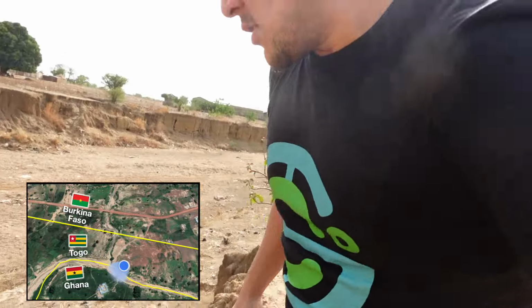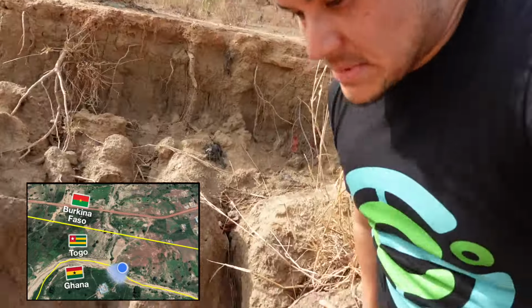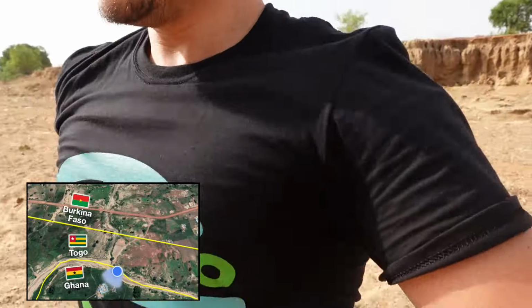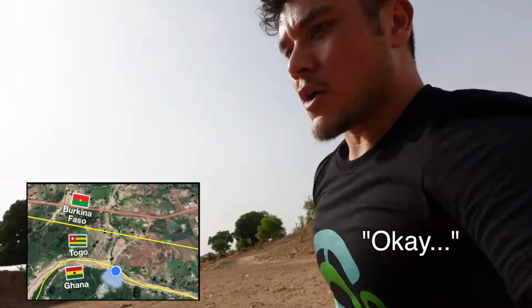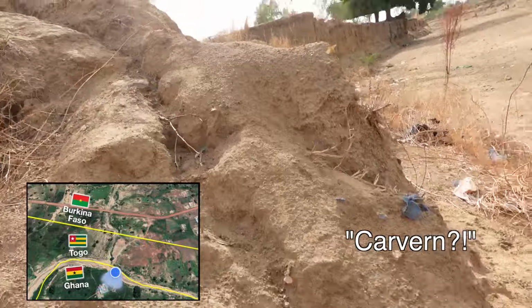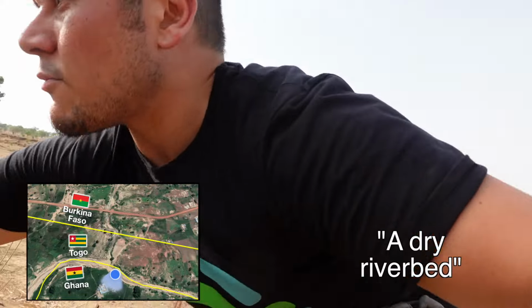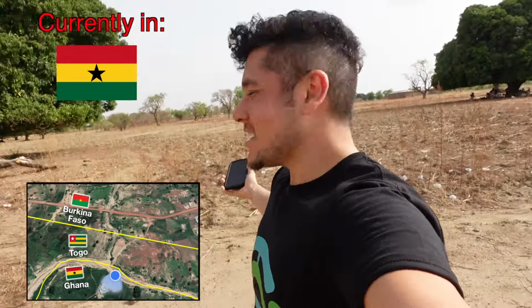I gotta cross down into this river thing. Ça va? Okay. All right. I'm almost there. Okay. Here we go. I'm crossing this cavern. Dry riverbed. I just crossed a dry riverbed, and now I'm in Ghana. This is Ghana.